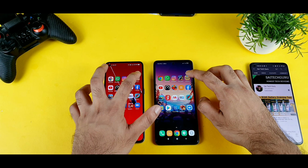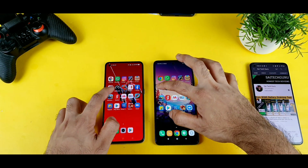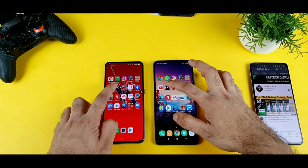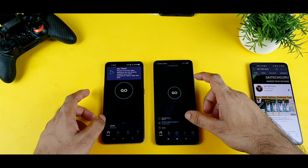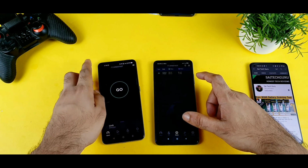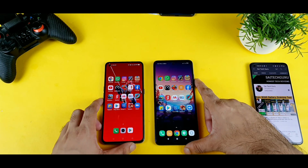Next, open the Amazon application. Let's see which phone opens it faster. Both are good, not bad. YouTube, yes, both are the same. And the speed test app, first maybe on the Poco X3. I'll try to keep these results in the background as data.